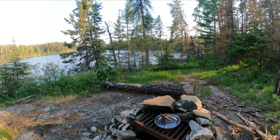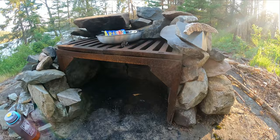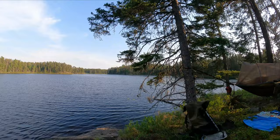Hey, so this is Delta Lake. This is a fire pit that I cleaned out, I think, 3 years ago. I'm gonna make some spam tonight, baby. And it looks like nobody has been here since. It was before the fire. That's where I'm going tomorrow.